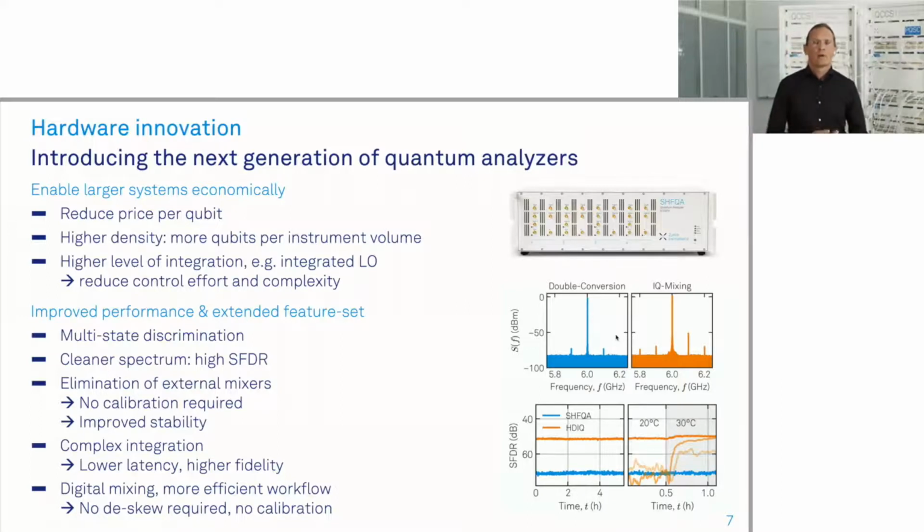Another very important aspect is stability. On the lower right-hand side in this pane, you see a temperature jump of 10 degrees, from 20 Celsius to 30 degrees Celsius. There's practically no change on the SHFQA side, whereas with IQ mixing you see a dramatic difference, which is of course very painful if you have to frequently recalibrate your setup and bring it back into an operative state.